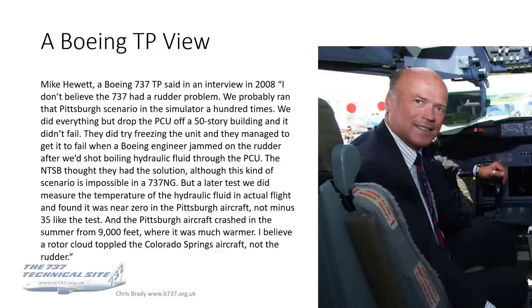Anyway, in the end, the PCU design was changed and there's been no further accidents since, so it probably was that. Okay, so I promised you my view on what happened to those 737s, and for what it's worth, here it is.